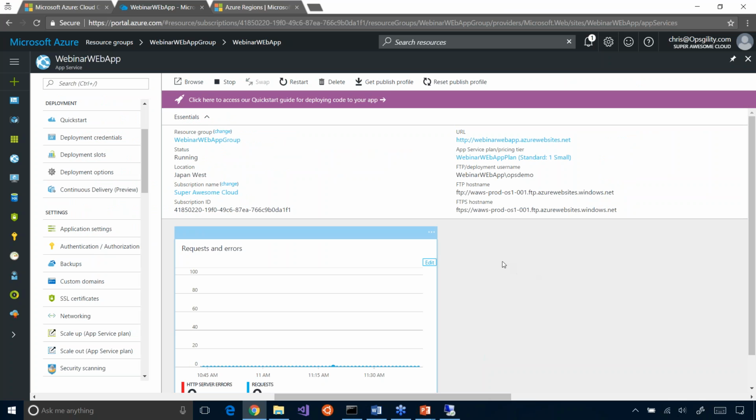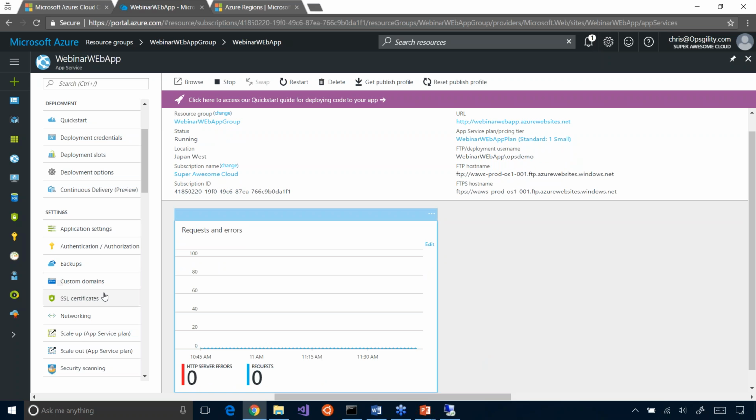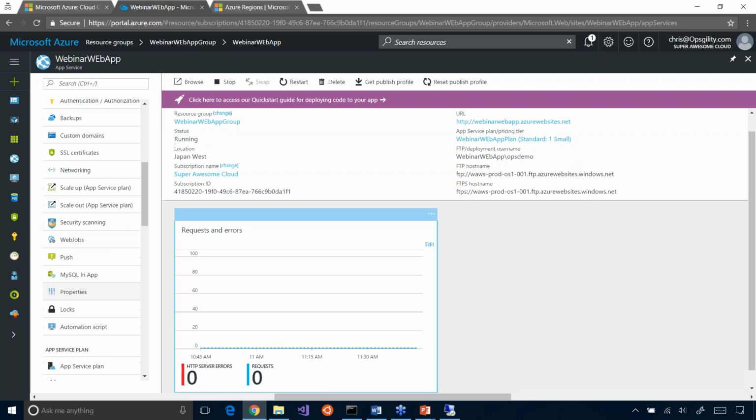So going through some of the additional features now in the web app in App Service, we can see there's app settings. We can set application settings, connection strings, things that are similar to web.config configurations or IIS configuration. We can set up custom domains, SSL certificates to support SSL for our web app, and a number of other features in here as well.